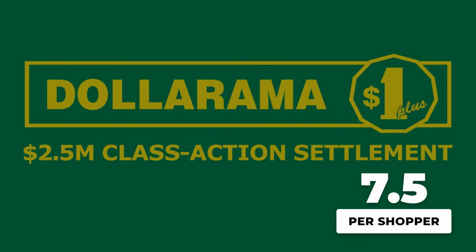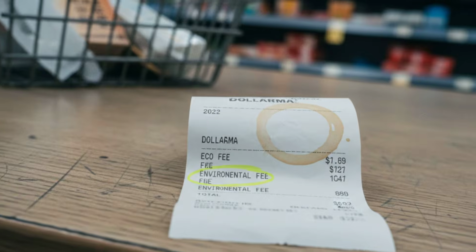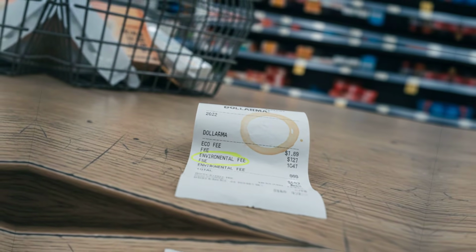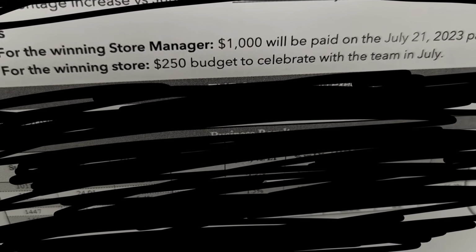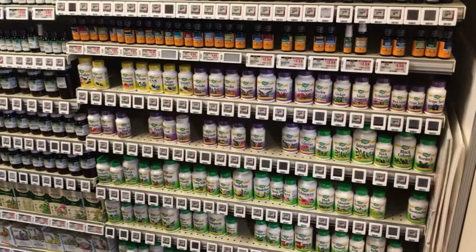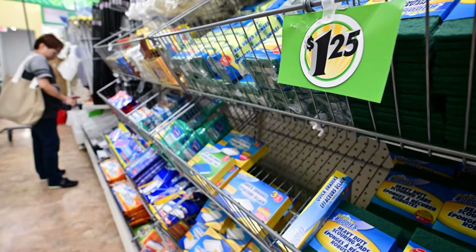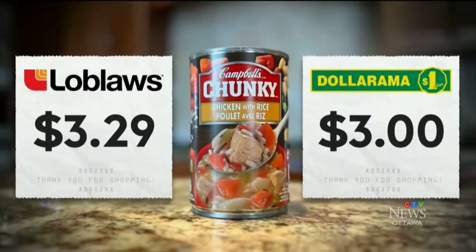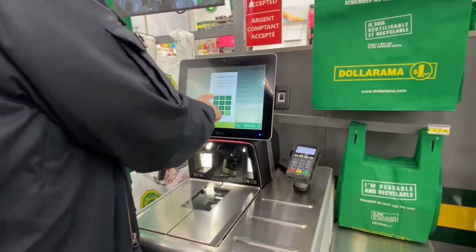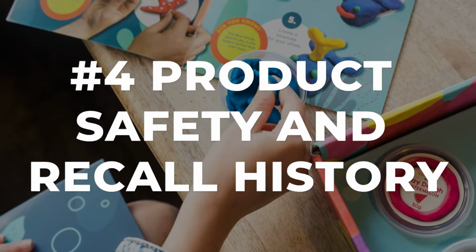Eligible customers who filed claims received about $7.50 each, with purchase dates stretching from late 2019 in Quebec and from 2021 in other provinces through July 2023. Dollarama denied any wrongdoing, but issued new staff memos in June and July 2023, requiring stores nationwide to display the complete price, eco-fee included, right where shoppers make their decisions. The lesson is simple. A low sticker price is not always the end of the story. Before you grab that bargain, ask for the full register total and double-check for hidden add-ons that can quietly drain your wallet.